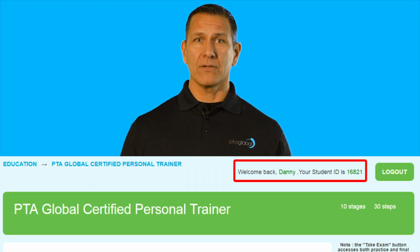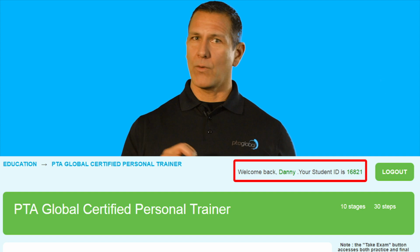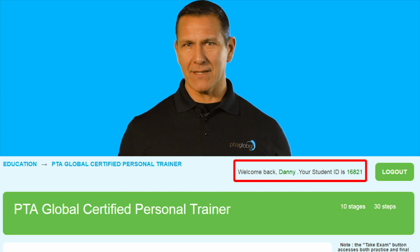So you call the test center and they ask for your PTAG ID number. What's that? That is FAQ number 7. Where do I find my PTAG ID number? This is an easy one. When you're logged into your account, you should see your name on the top right-hand side of the screen. Right next to your name is your PTAG ID number.